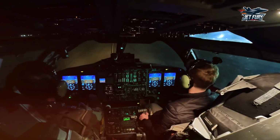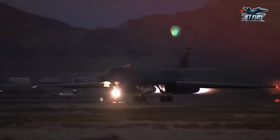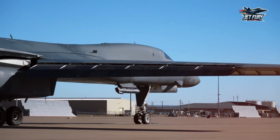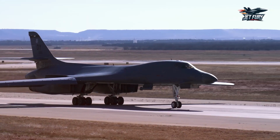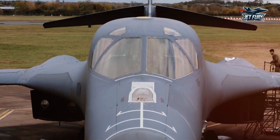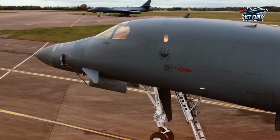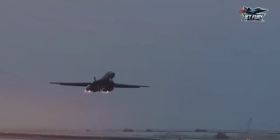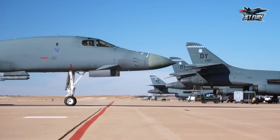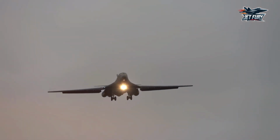The B-1 Lancer is not just a powerful aircraft on paper. It has been tested in real combat and has proven itself time and time again. This bomber has played a major role in military operations across the world, striking deep into enemy territory with speed, precision, and overwhelming firepower. Its ability to reach targets quickly, unleash destruction, and leave before enemy defenses can respond makes it one of the most effective war machines in modern warfare.